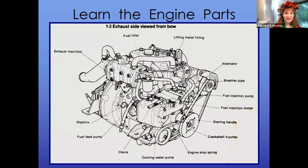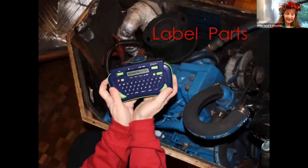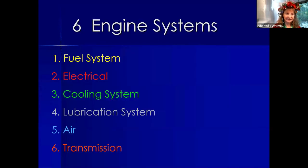So it really helps to know the engine parts. There's 20 sort of off the bat that are on our engine test. So if you can figure out where they are on the diagram, label them, and work out what things do, that really helps. If you're very new to engines, you can actually get a labeler or some tape and just point out where all those parts are till you become really familiar. So when you do a quick engine room check, you can see where everything is.